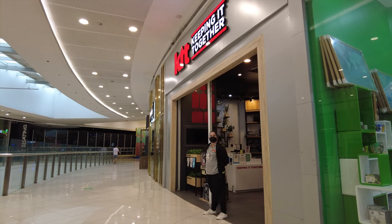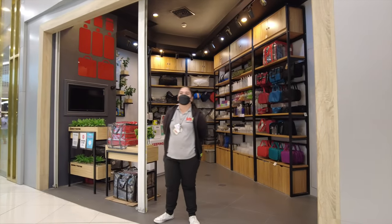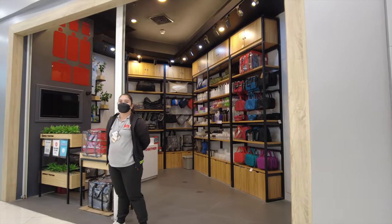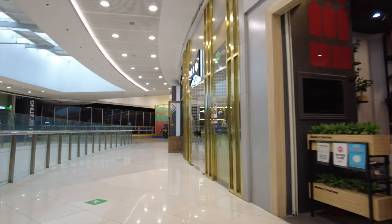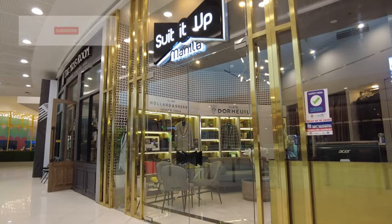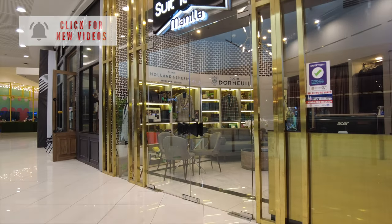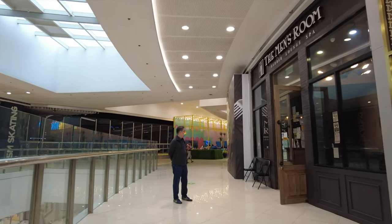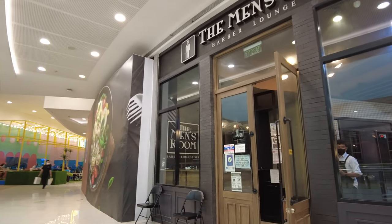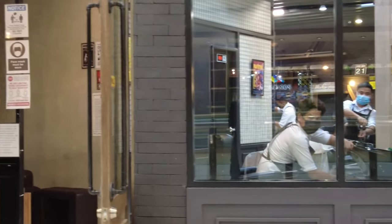Beside it is Kit, Keeping It Together, if you're into storage and organizing your things. And then a fancy store for suits for gentlemen. And then there's The Men's Room beside it, which is a barber lounge and spa. A look inside.